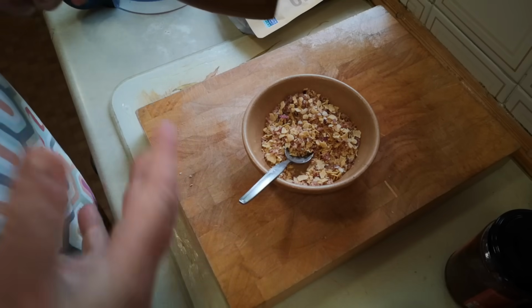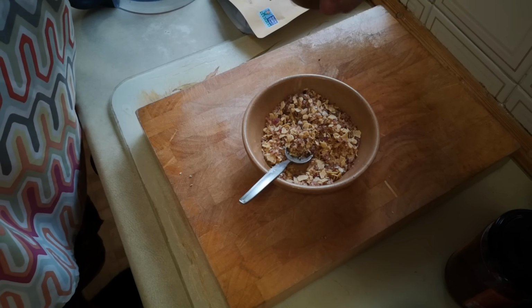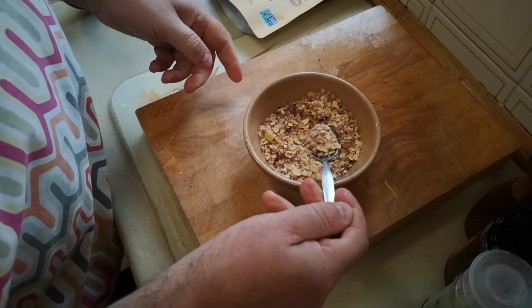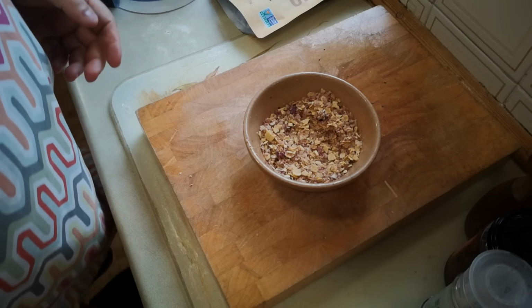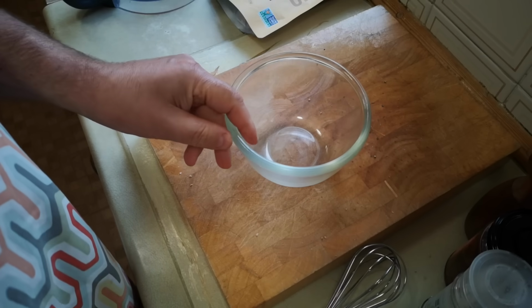Obviously, we'd normally put grated cheese on there, but we have no cheese. I think we'll have some pepper in there and some salt. Okay, let's give that a taste. It's quite interesting.